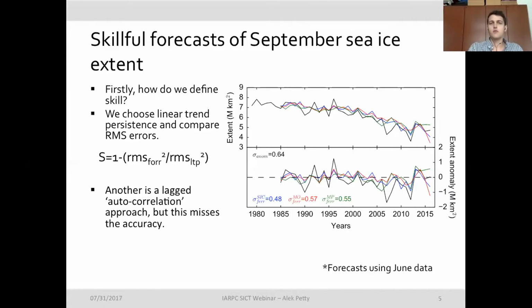Another method that we've seen a lot in the literature for assessing how good forecasts are is this autocorrelation approach, or essentially a lagged correlation. So you just correlate your forecast with the observed sea ice extent. This is a very easy way of doing it, and it's still very important. It tells you how correlated your forecast is with the observed. What I think this does do is it sometimes misses giving you much of an idea of how accurate those forecasts are. You can have a very high correlation, but you can have a constant low bias of your forecast compared to observed.